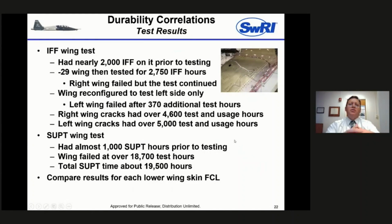So for the durability correlation on the IFF wing, we had nearly 2,000 IFF hours on it prior to testing. The -29 wing then tested for 2,750 additional hours. We had a right wing failure, but the test continued. The wing was reconfigured to test the left side only, and so we got an additional 370 test hours on the left wing. The SUPT wing had almost 1,000 hours of initial usage from the fleet. The wing failed at 18,700, and the total SUPT time was over 19,500 equivalent test hours.